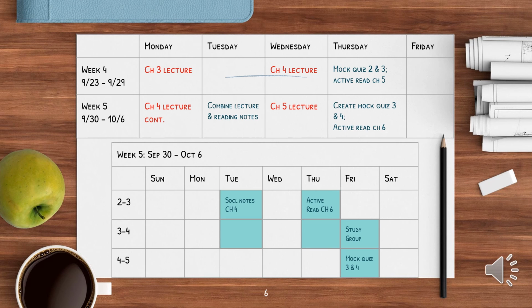This instructor only has 2 exams. The first is over Chapters 1 through 6, and then the final is over Chapters 7 through 14. So it makes a lot of sense for the student to be quizzing themselves on more than one chapter at a time.